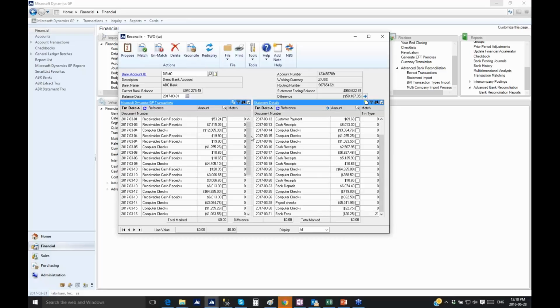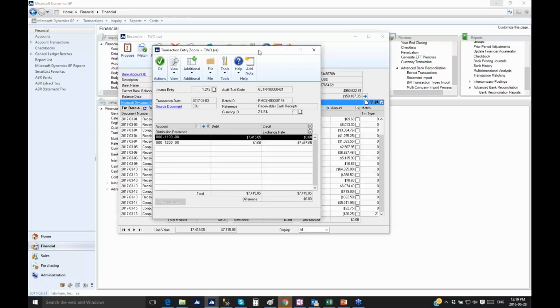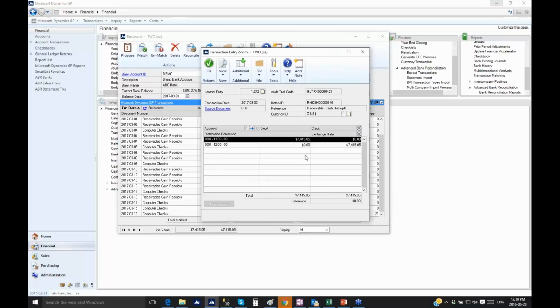Now, just a little bit of navigation here. With our software, you have full drill down capabilities, so that if I highlight a GL transaction on the left-hand side, you will notice that I can hover over the Microsoft Dynamics GP transaction link here and actually drill onto that transaction. So I can see full detail of that cash receipt should I need to find out a little bit more about what this is.